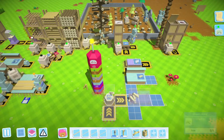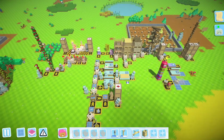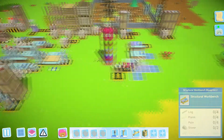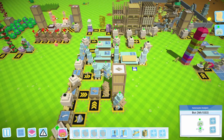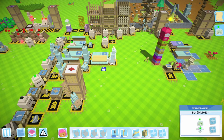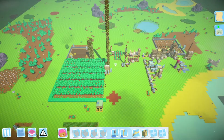Yeah, I actually use a fair bit of wood in making all of these tools for these bots that have automated themselves. And I probably need to upgrade the storage of these things so I get more than one tool at a time. That's for a future project. I did automate the construction of the Mark II bots. So this makes a head, body, legs. This guy puts it all together. And then they just sit there waiting for me to find a job for them. And I think that's about all that I did.